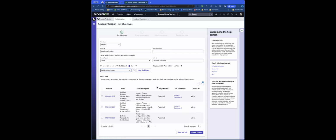So, okay, we've defined the table. We've defined which KPI dashboard. We gave it a name. I'm going to hit create project. So now we have that core shell of my project for process mining.